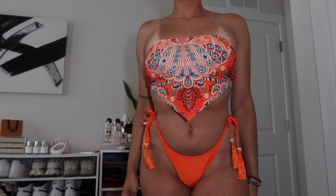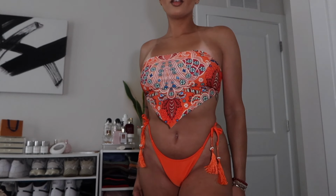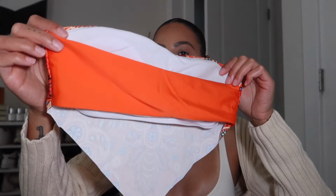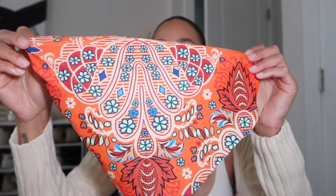The last bikini set that I have is also one that I'm very interested to try on. So it's a strapless bandeau, but it looks like a bandana, so I thought this would be fun and interesting. The back is pretty open as well, removable cup pads in here, so hopefully this fits and it stays up. So I will let you guys know when I try it on. The print isn't necessarily my fave. I feel like they could have done it a little bit better, but it's not the worst thing ever. It looks like a turkey, a turkey without the head.